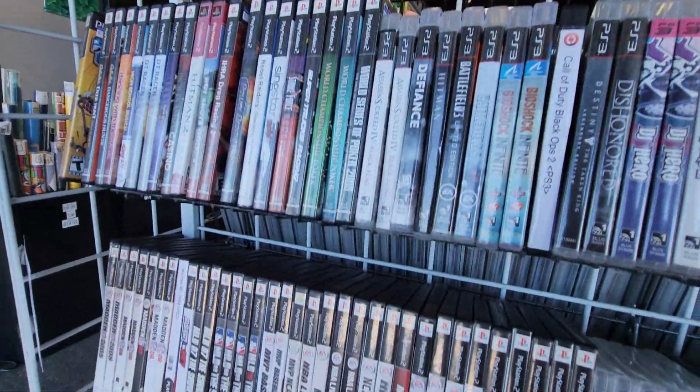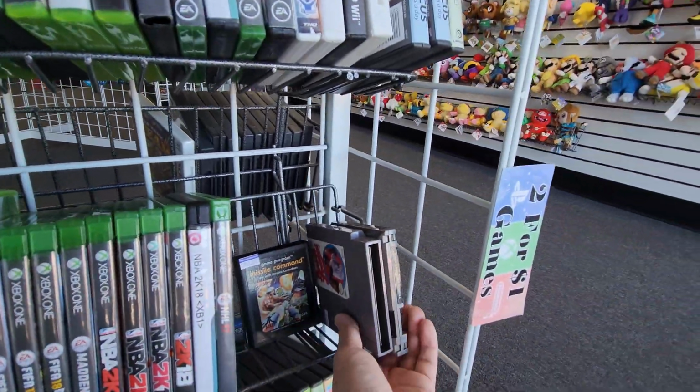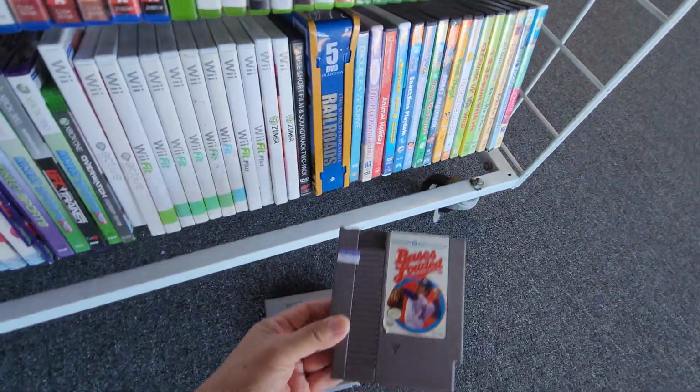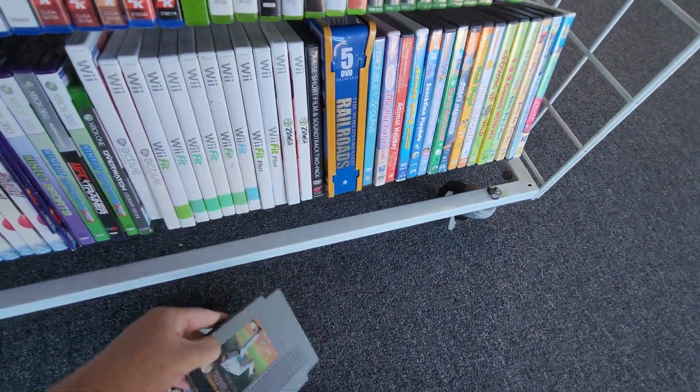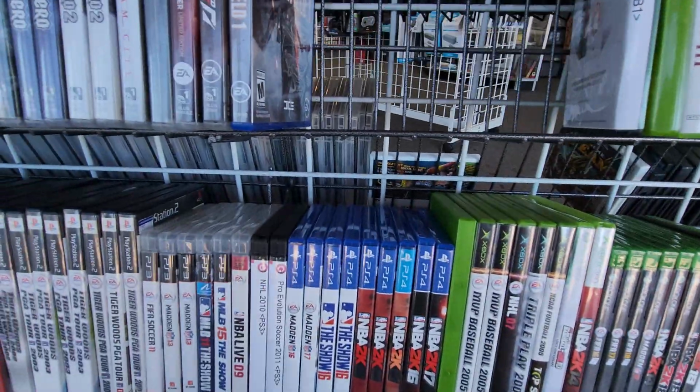And then saw some PlayStation 2 games. You can absolutely get some super cheap PlayStation games here. Spotted 2 more NES games, and these were actually 2 for $1, making these 50 cents each. Let's just go ahead and grab those.